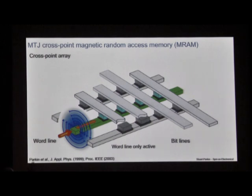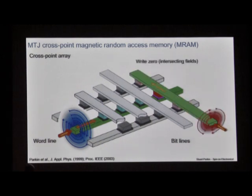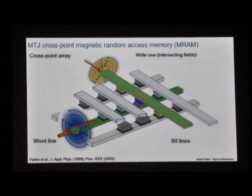So we design this current and the associated field to be too small to switch these devices, but we apply a second current through the orthogonal bit line. And it's the combination of these two fields, one from the bit line current and one from the word line current, that at the intersection of these lines will cause this magnetic device to switch to one state or to the other state. And by reversing the direction of the current along the bit line, we can set that junction to the other state.